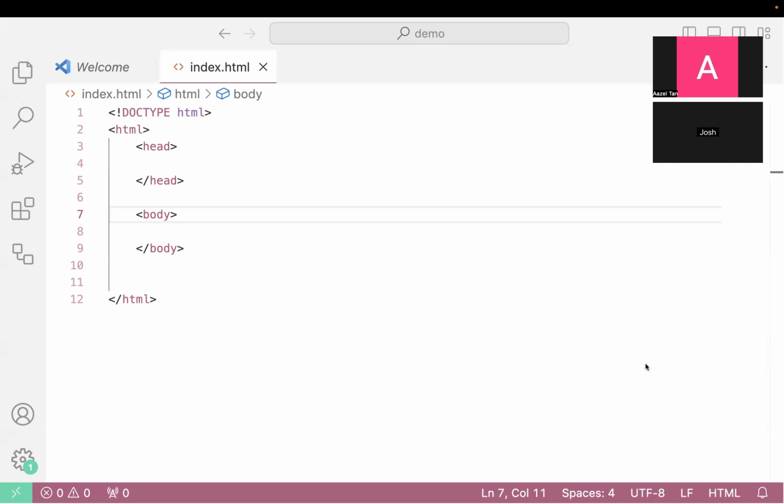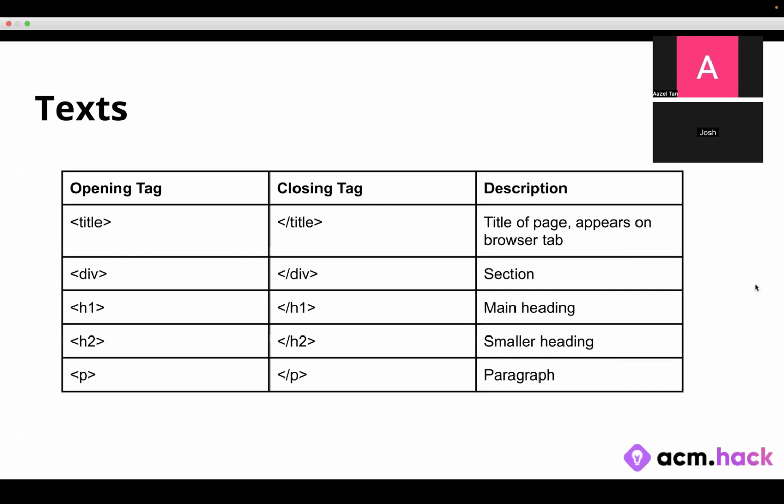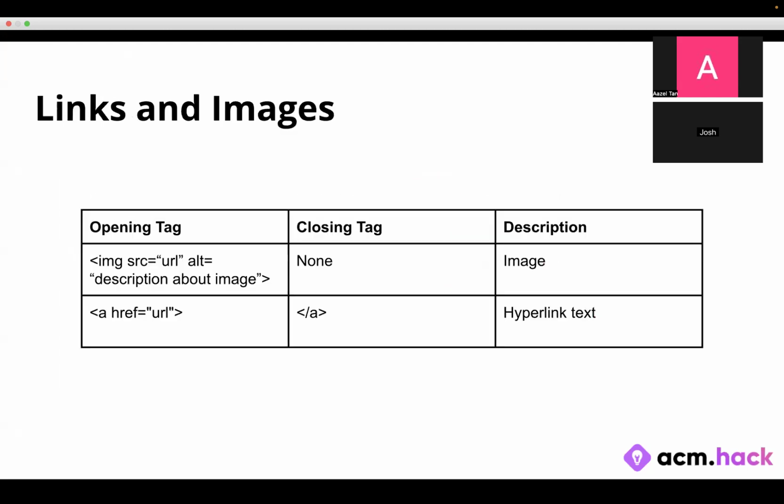Okay, so now we can move on a little bit and cover a little more about the tags. These are some popular tags that we'll be using inside our HTML file. For example, the title, which will be the title of the page that appears on the browser tab. Also div, which stands for divider, and then the different headers like H1, H2, as well as P for paragraph. I attached a few more here, so you guys can go take a look.